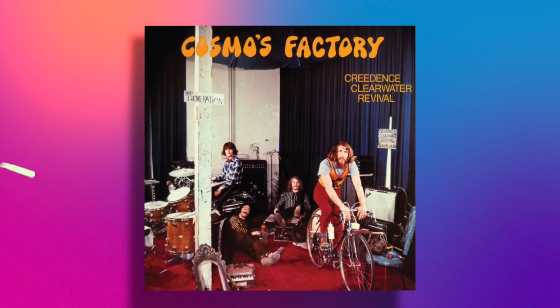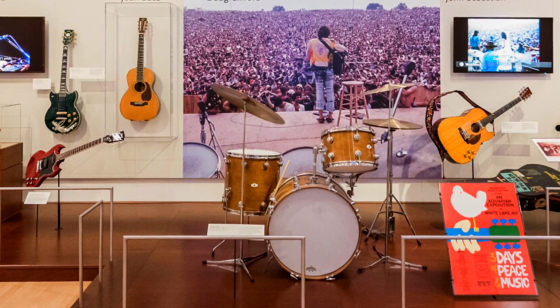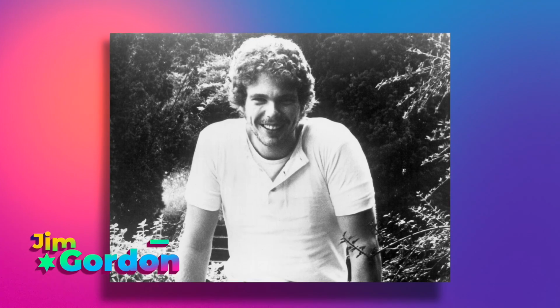of their top-selling album, Cosmo's Factory, which came out in 1970 and was the top-selling album in the US, the UK, Australia, and much of Europe. That kit is on display at the Musical Instrument Museum in Phoenix, Arizona. The other was Jim Gordon. I mean, where to begin with this guy?